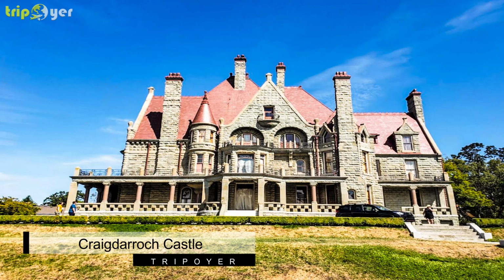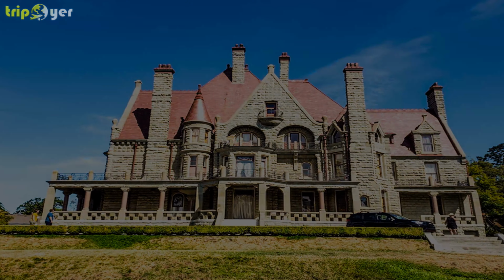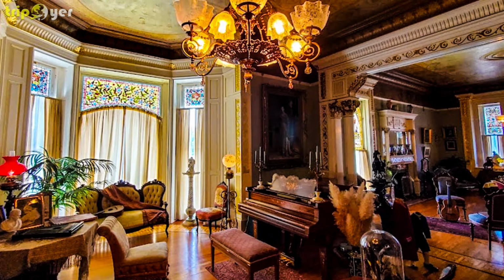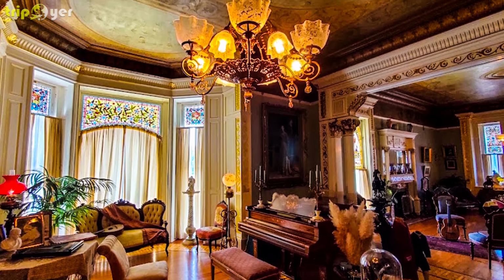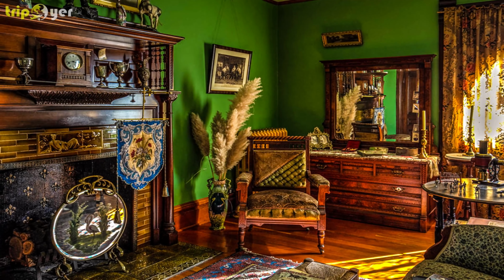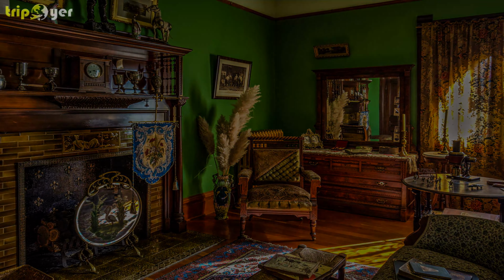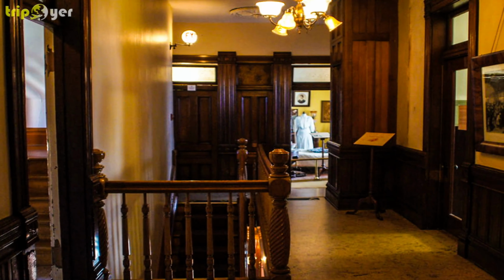Number 6. Craigdarroch Castle. Perched on top of the hill in Victoria's Rockland neighbourhood, Craigdarroch is a massive Victorian castle built in the 1890s for the coal baron Robert Dunsmuir and his family. It was a proud symbol of his wealth, which he had newly acquired from Vancouver Island coal.